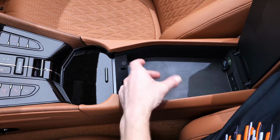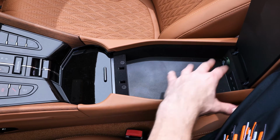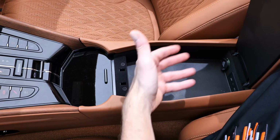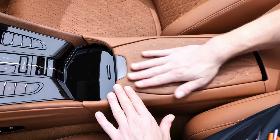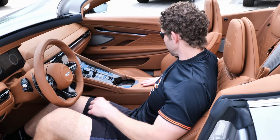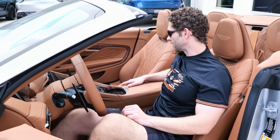The only thing is I noticed that it's not too deep, so you don't have too much space. It does have a little bit of surface area, but in terms of depth, not much that you can put in terms of something that is much bigger, let's just say. I do love the actual cover. It's all quilted sort of stitching. Very, very well done as well.